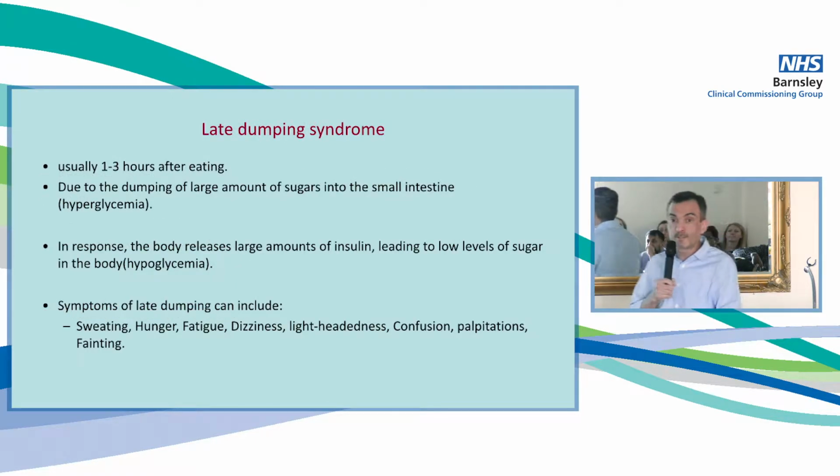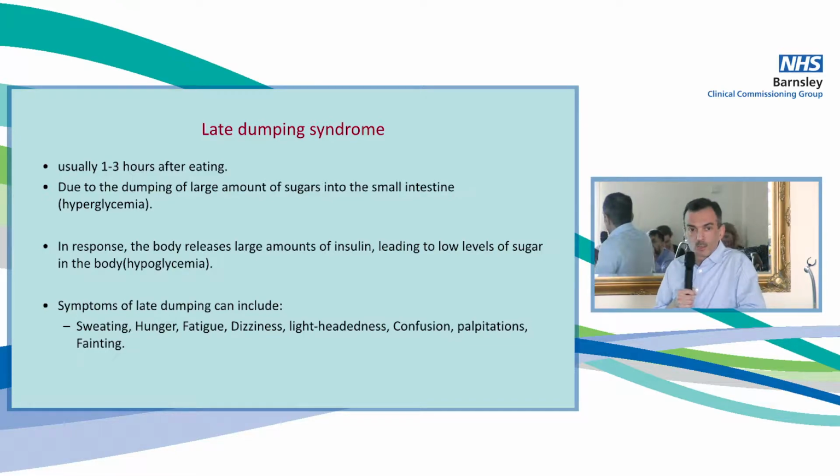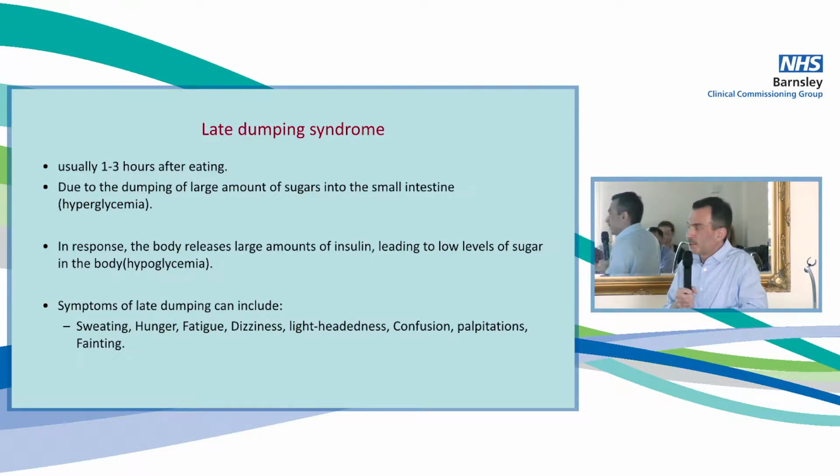So it was what we call late dumping syndrome. That's one of the complications of gastric bypass surgery. Quite often it presents with hypoglycemia occurring 1 to 3 hours after having the meal. And really it's related to change of anatomy. Simply, it's by the food dumping through the intestine. The body reacts by releasing large amounts of insulin. And because of the change of anatomy, there's a mismatch and the patient ends up with hypoglycemia.